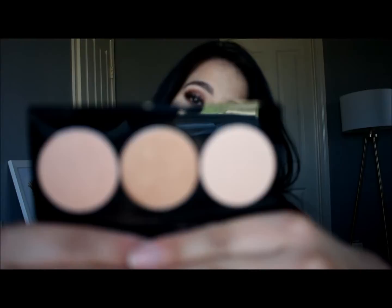So this is the Pearl palette. No, this is the Gold palette. So as you can see here, these are the shades there. It has a dark one, a lighter one, and then a very light one. And they are so smooth and super pigmented. If you can see this swatch here, look at how bomb that is. Super shimmery, very pigmented. They're not blotchy at all, and they're definitely not grainy. You can actually build these on top of each other because they're so smooth.